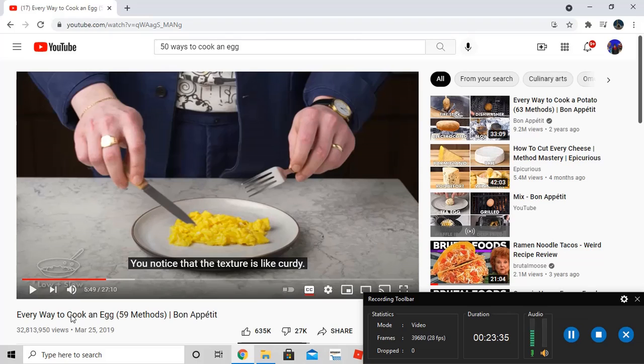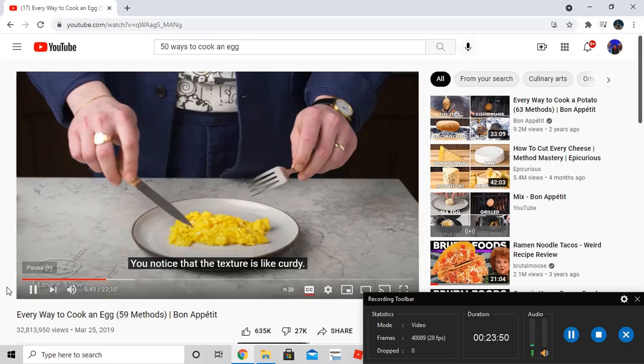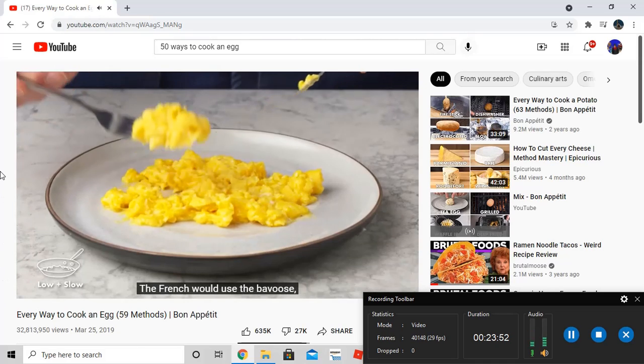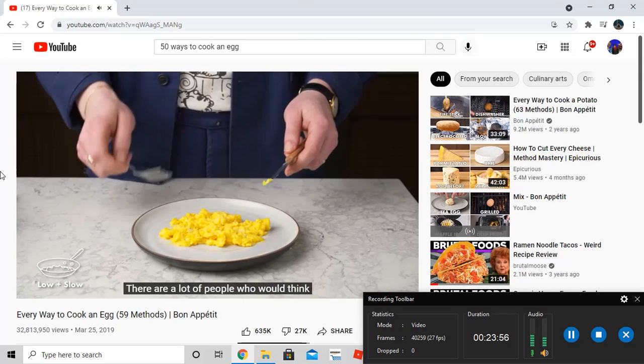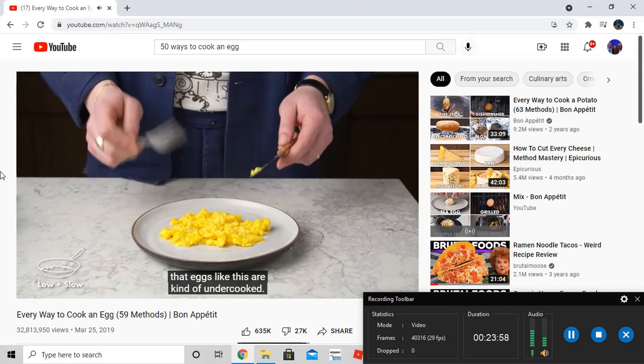Alright, so what do we give this? Maybe like a 5 or 6. This is my 10. Maybe a 6. Again, it needs some cheese. Yeah, the texture is like curdy. The French would use the term babouche, which actually means dog snot. Delicious. Ew! There are a lot of people who think that eggs like this... dog snot!